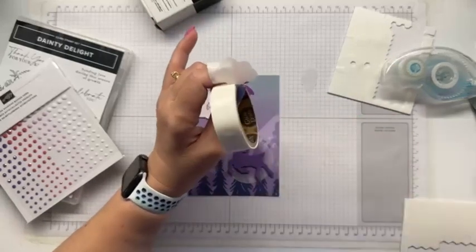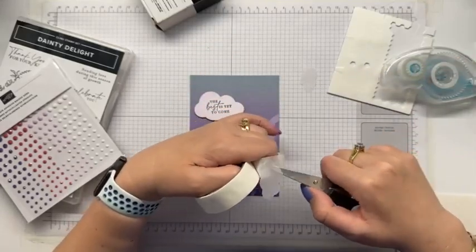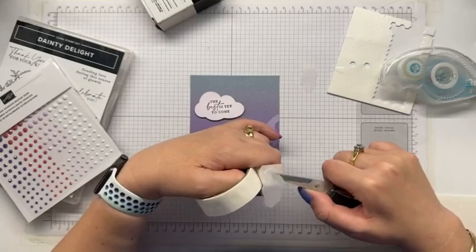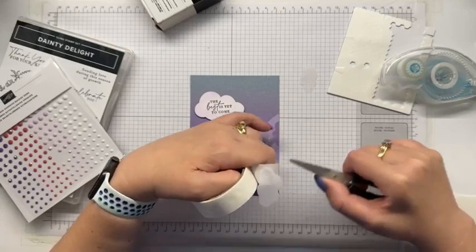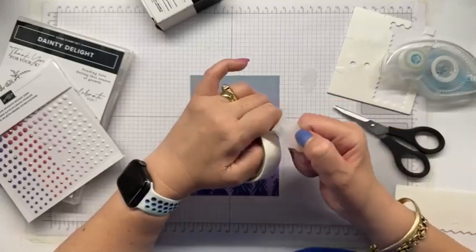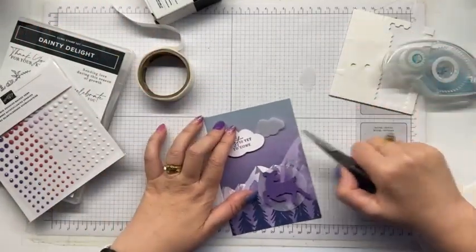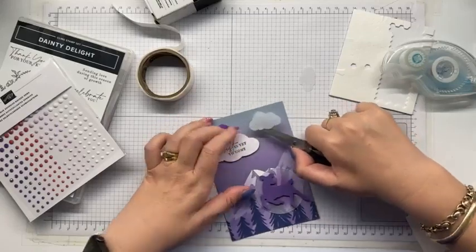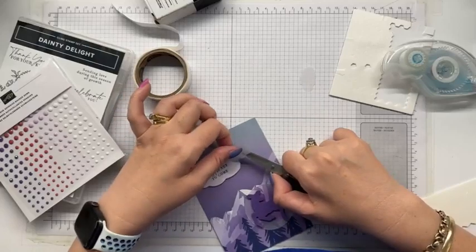So what I've done, I've just stuck the cloud to the glue dot, and now I am just peeling it off. Well, may I say trying, and this is not going to go where I would like it. Jeez Louise.